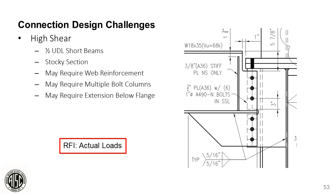So these types of connections are an instance where I would request actual loads from the engineer of record in the form of an RFI in the hope of avoiding a costly design.